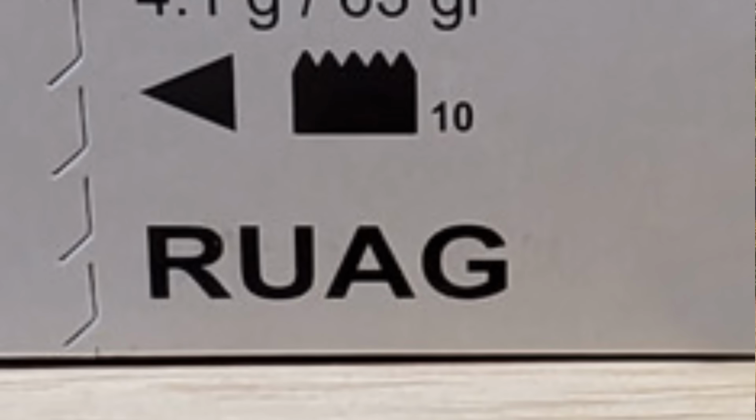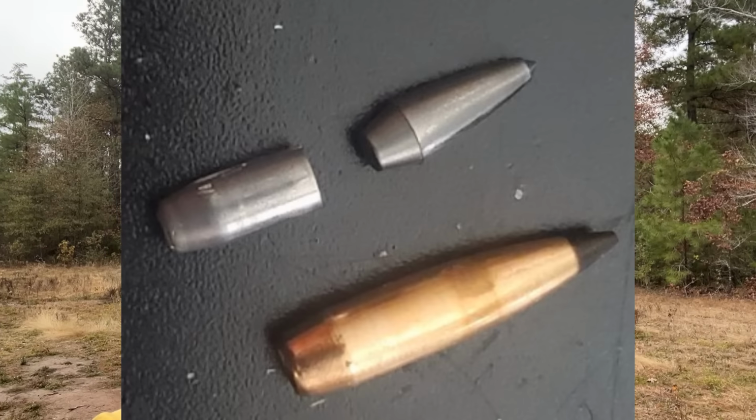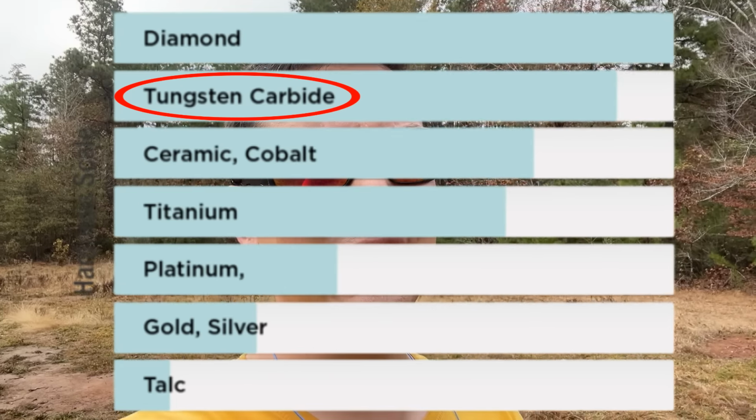On to our supposed spiciest round of the day, the Raug, if that's how you say it, 5.56 by 45 APTC. With its spice comes a price, and holy shit are these things expensive. Thanks yet again to EMACS Tactical for supplying these ones. What separates these ones from the rest of the pack is their tungsten core, and in case you don't know, tungsten is extremely hard. Question is, does hardness offer more pleasurable penetration than an exposed tip?